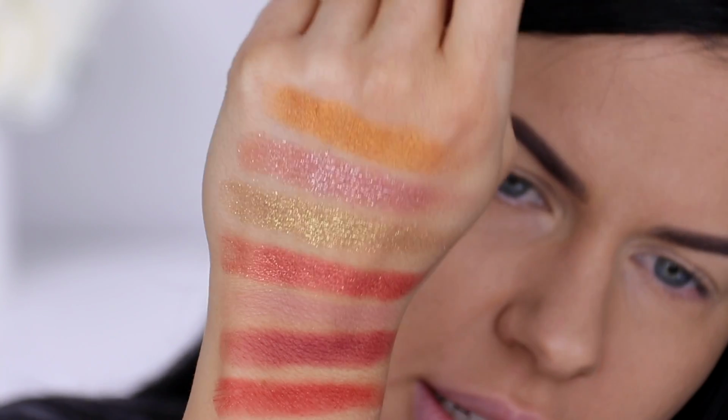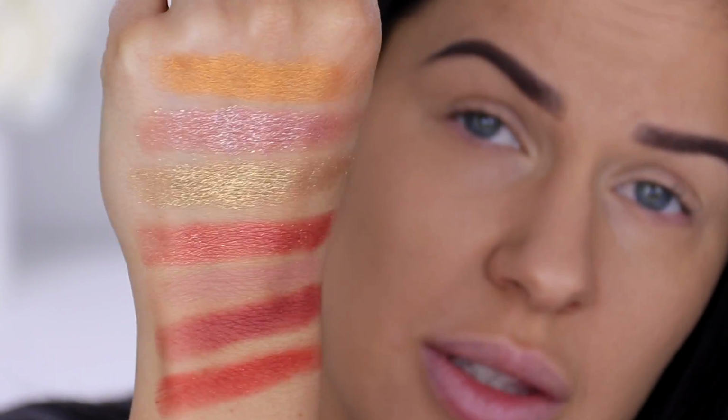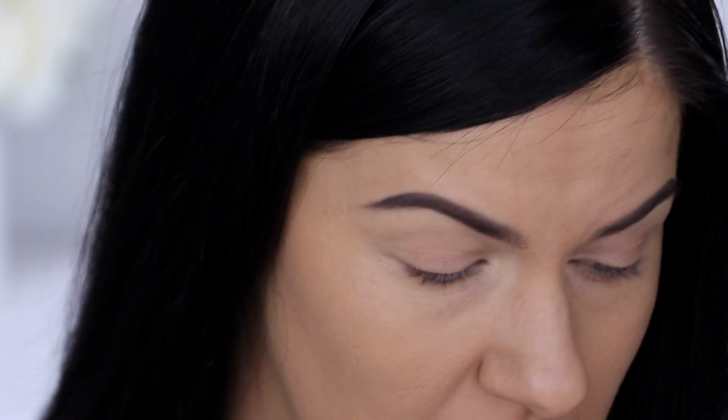All right, so there are some of the swatches that I did. Really smooth, really buttery. Didn't have an issue with the swatches at all. But at the same time, swatches don't indicate really how a product is going to perform on your eyes. So this is going to be the real test.